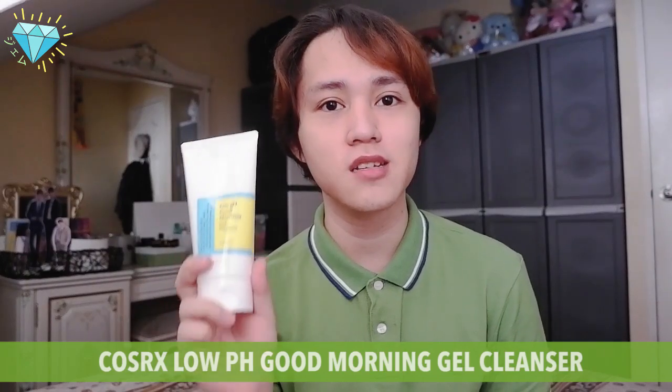So the first cleanser that I want to share is this COSRX Low pH Good Morning Gentle Cleanser, which is one of the things that is being hyped because it's really popular for people who have oily skin, dry skin and sensitive skin. However, when I used this, I was not able to feel super clean because as a person with oily skin, I am used to cleansers that strip off the natural oils in my face, because I want that excess oil to get off my face. But the low pH cleanser doesn't do that much for me, because being low pH, it keeps the natural moisture in your face so that it doesn't harm your face too much. And as I said, this is great for dry and sensitive skin because of the low pH.